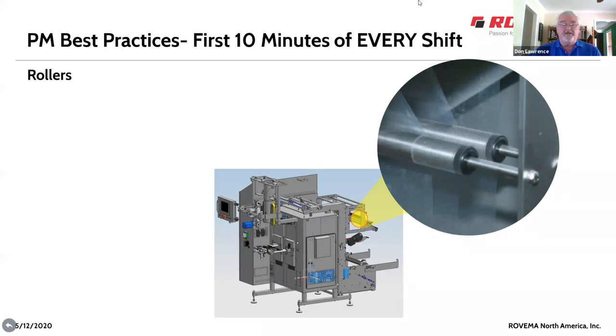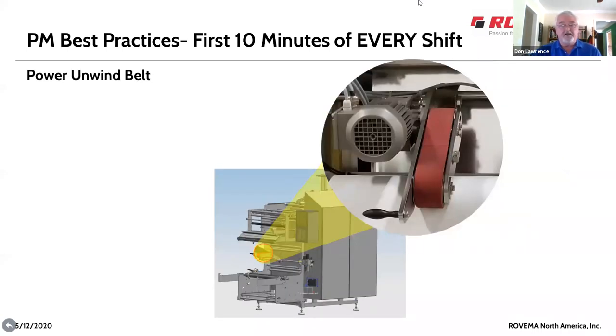Okay, so the next thing we're going to talk about is the power unwind belt. The power unwind belt is the drive unit that assists the roll of film in motion. Some of these rolls of film get very heavy, and it takes quite a bit to get them in motion. So we put a power unwind back there to assist these film rolls to move. This belt needs to be cleaned just like the transport belts out front. All three of these belts move the same amount of film, and the buildup and everything gets on this belt also. So if this belt is slipping, it's making your belts out front work twice as hard. So we need to clean this belt again with a clean, damp rag, wiping it down thoroughly, and then take a clean, dry rag and dry it off thoroughly.